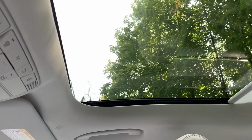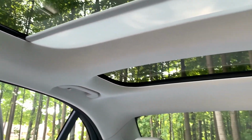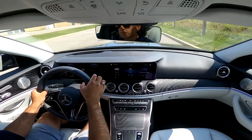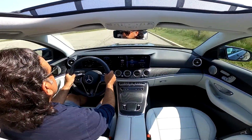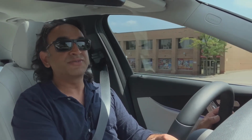So starting with standard fare, you get a panoramic sunroof. And yes, I realize that this has white seats and a white roof liner, but not all of them will. If you want your E-Class with a black or a brown or a darker color, without that standard panoramic sunroof, A, you're paying a little extra, and B, if you don't want it, you might get that closed-in feeling. So kudos to you for making the panoramic sunroof standard fare.